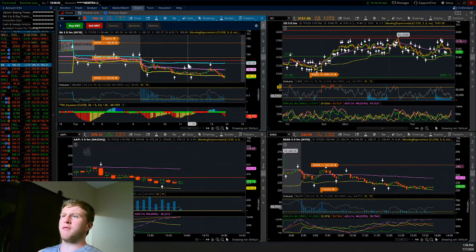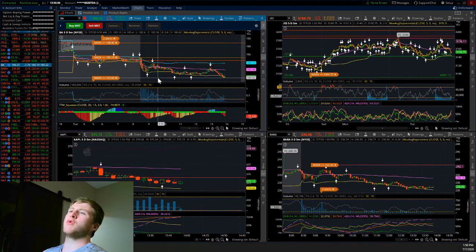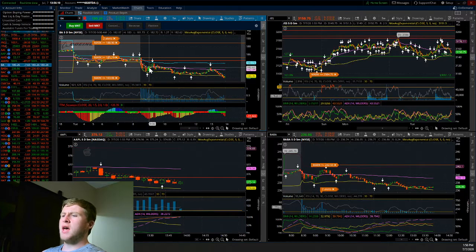A perfect example here on Boeing. Again, watch price action and the trend. Don't just enter with hope and always have a plan. Watch the price action here and watch the trend.